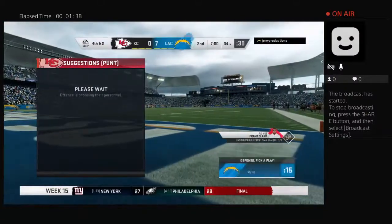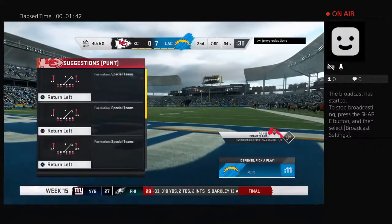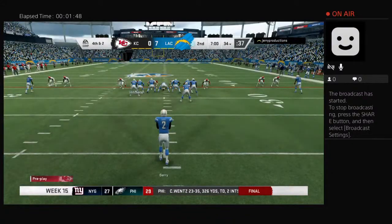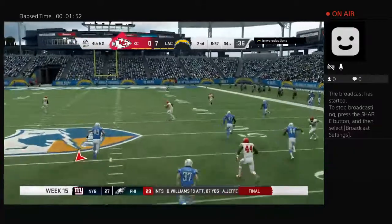After one, 7-0 on EA Sports. Chargers 7, Chiefs nothing. Now Jordan Berry on to kick this one away. Tyreek Hill back deep for Kansas City.